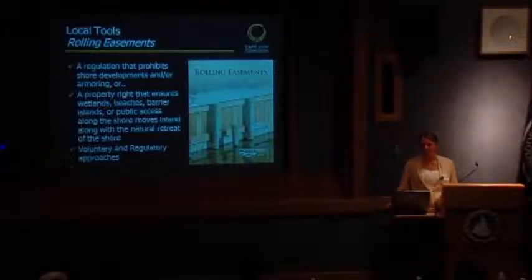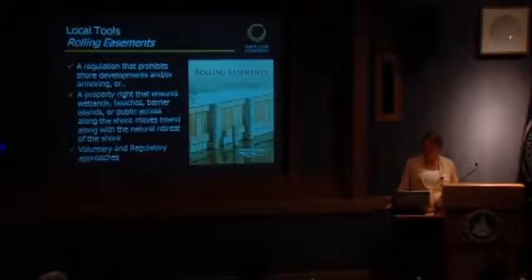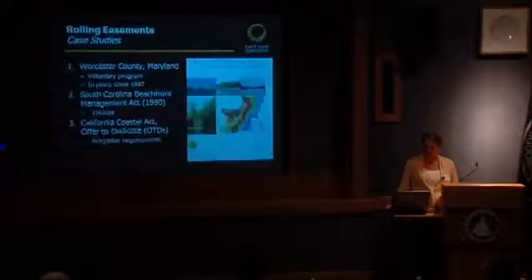They're conservation restrictions or restrictive covenants or various other land restriction deeds that allow for the ultimate assumption that land will give way to the rising sea, but that uses can continue to a certain extent until that time comes. They are both voluntary and regulatory approaches, and I've included just a couple of examples here.